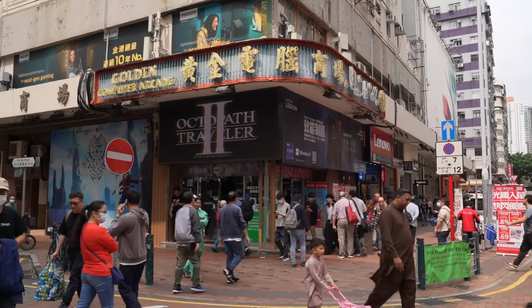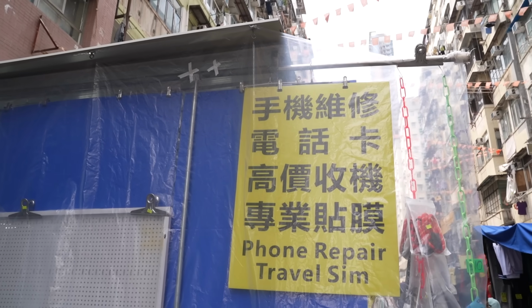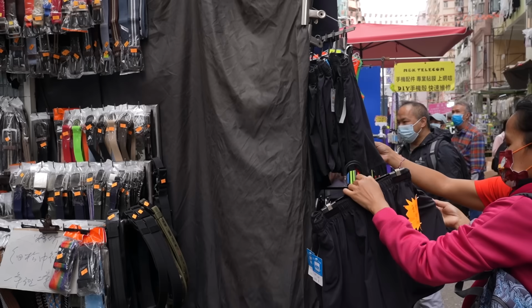So in addition to all the food that you can get here, I typically come to Sham Shui Po to get things like tech stuff or SIM cards. For example, every single time I come to Hong Kong, I get a month-long SIM. It's unlimited 4G and it doesn't really cost that much at all. And some places do require a little bit of haggling, which I'm actually not that great at. It's something that I still need to improve on.